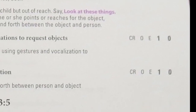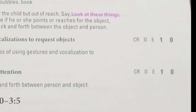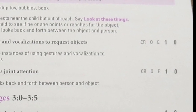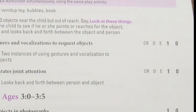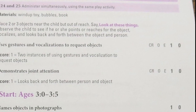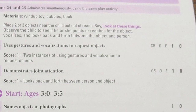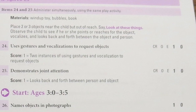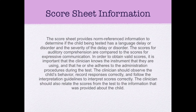The CR, O, and E are to be circled if the caregiver says the child can complete a task, if you observe the child doing a task, or if you elicit the child's ability to complete the task. If the child completes the task at any point during the test or after, the clinician must go back into the test and give the child a 1, even if they scored a 0 before. The score sheet provides norm-referenced information to determine if the child being tested has a language delay or disorder and the severity of the delay or disorder.